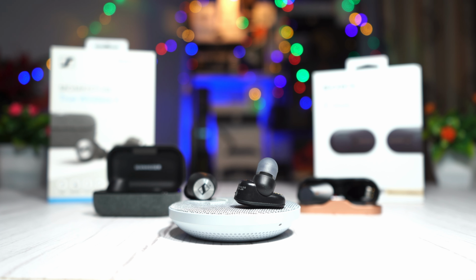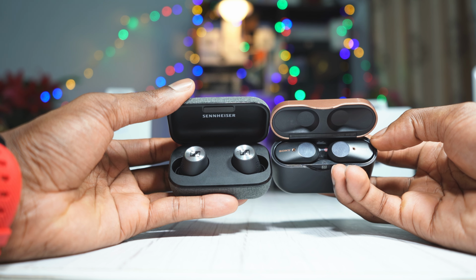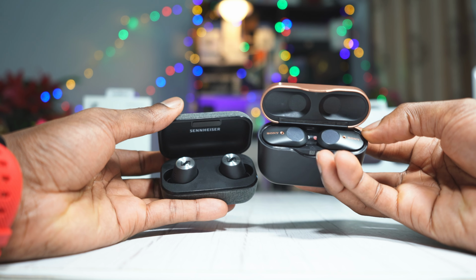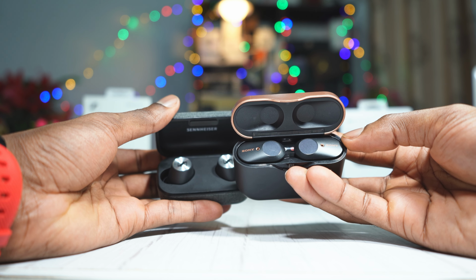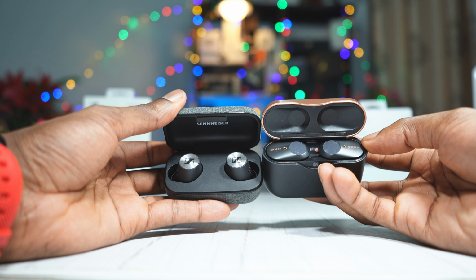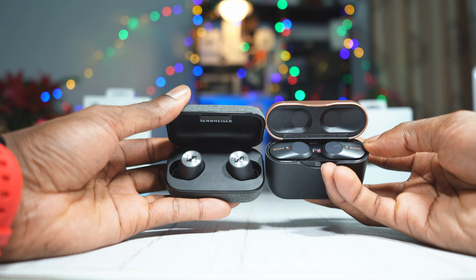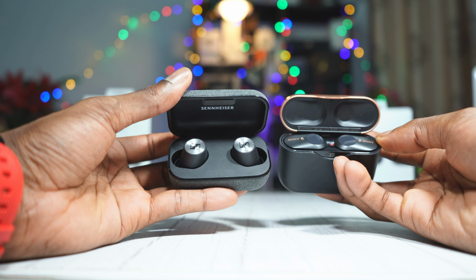But the Sennheiser has bass that is great at any level, even up to 100%, the bass is still good. There's no distortion, there's no muffling, everything just sounds good. But with the Sony, there is bass at a certain level. As you're approaching 80%, 90%, 100% of volume, the bass drops. There's just a lot of treble. It just sounds too loud, no bass. But Sennheiser is just perfect at any level. That's the reason why it is my number one.